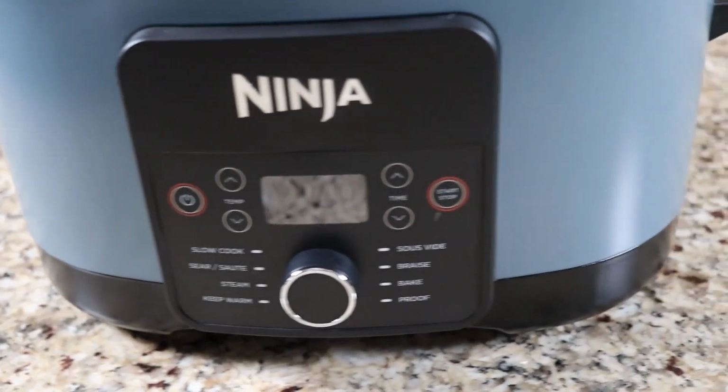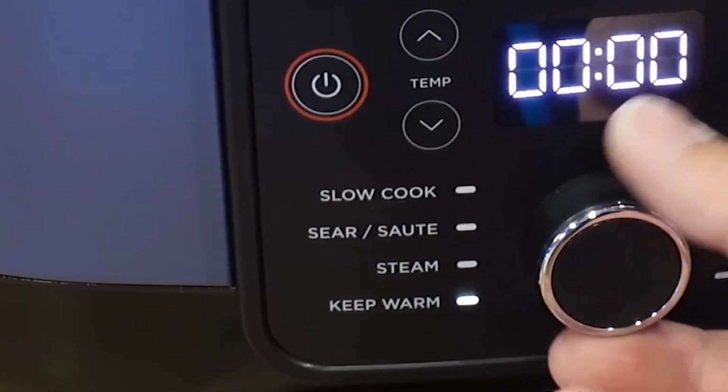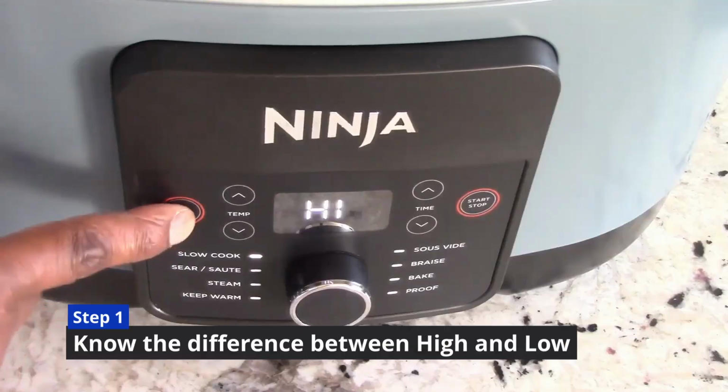Food cooking way too fast on high? Fix it fast. The Possible Cooker's high setting runs hotter by design, but here's how to keep your meals from overcooking. Step 1. Know the difference between high and low.